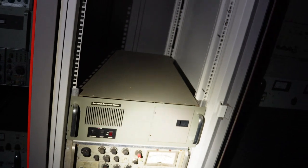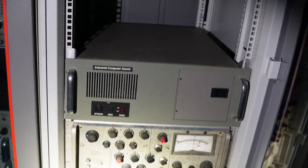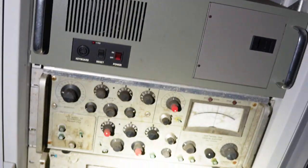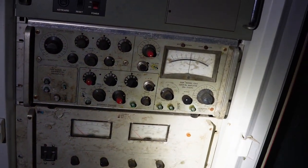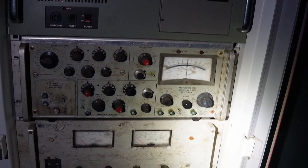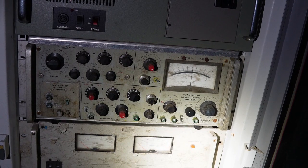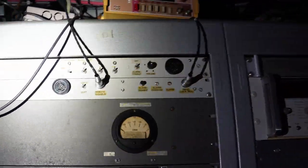In this cabinet, industrial computer source. Not sure what that is, but there is a keyboard input. And then differential preamplifier, PAR model 124A. Lock-in amplifier 2 Hz to 210 kilohertz. And then that looks like a power supply down at the bottom. Okay. All right.